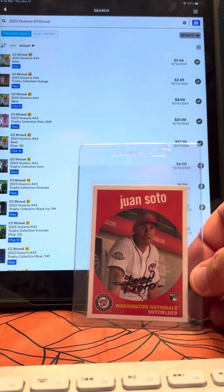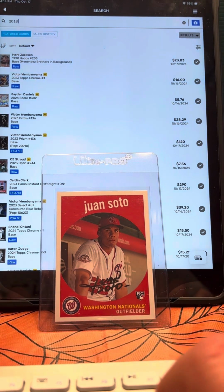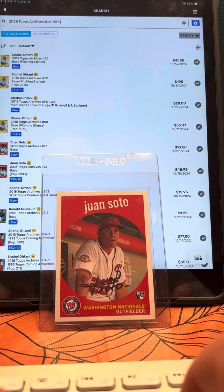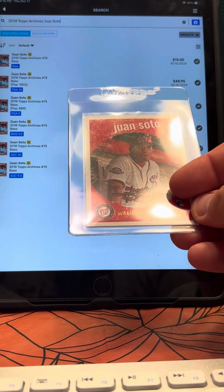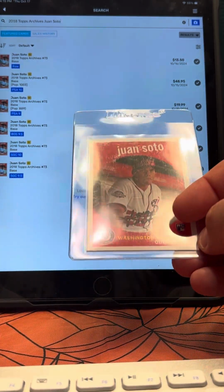Juan Soto, having a really good playoffs for the Yankees. Still alive. Topps Archives. All right, raw, last one goes for $13.50. In a PSA 10, $48.95. In a PSA 9, $19.99.